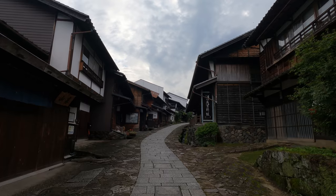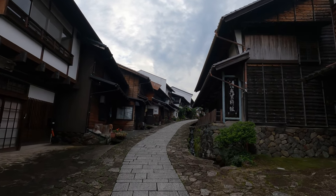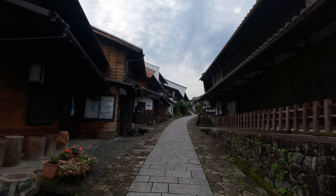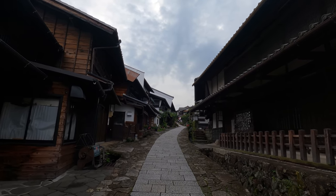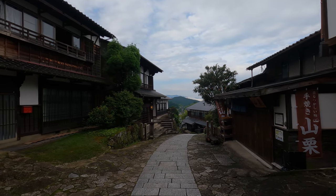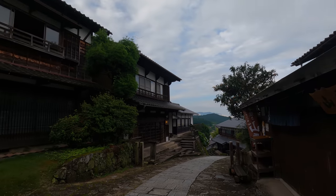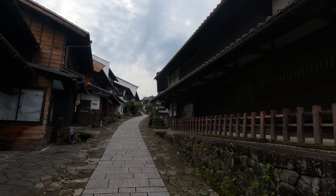Now, what we're gonna do today is walk some of the old Nakasendo Trail. And you'll have to excuse me as I take my time with all of this, because just seeing this all in front of me is so beautiful and so exciting. I feel like a little kid in a candy store right now. If you look out this way, look at the views there over the mountain. The excitement is so incredibly real for me right now.